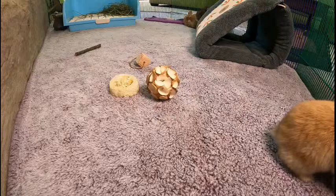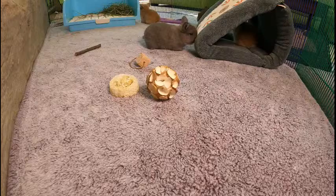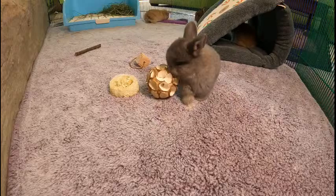This is currently, I believe, a 15-inch exercise pen, and I have another one on order so I can enlarge it and maybe block off the hearth because they're going to escape. This would not work for an adult bunny, but it's fine for the babies. The only place they're going to hop over is probably the hearth.